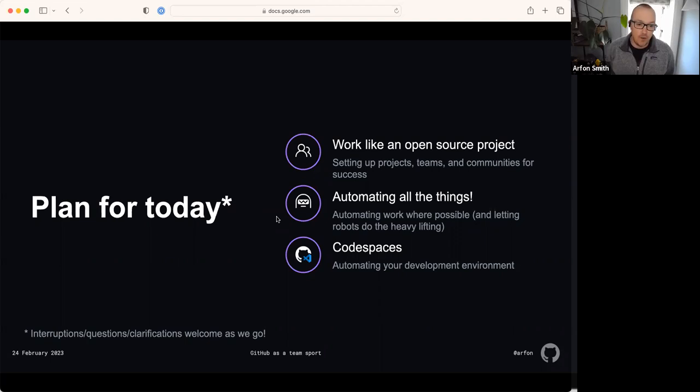So, rough plan, three distinct parts of this talk. One is work like an open source project. What do open source projects do well? What are some conventions they follow that I think every group, every collaboration can adopt? Then we're going to spend a little bit of time talking about automating work and letting robots do the heavy lifting. And I'm going to end talking very briefly about Codespaces and how those are, in many ways, a culmination of certainly the automation part, and can be a real productivity boost to teams.